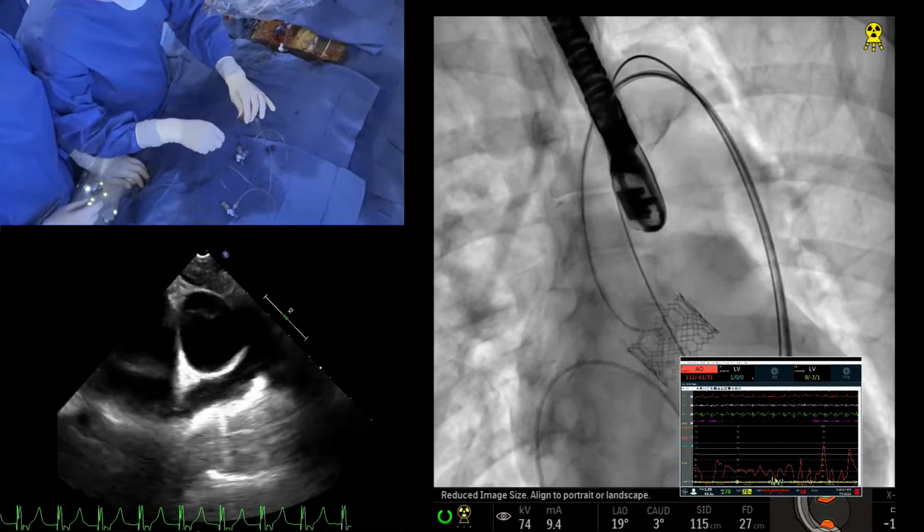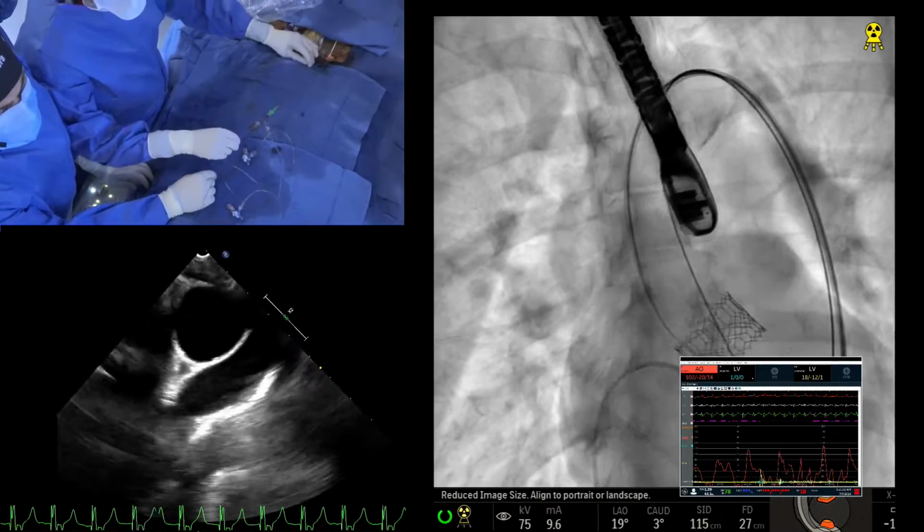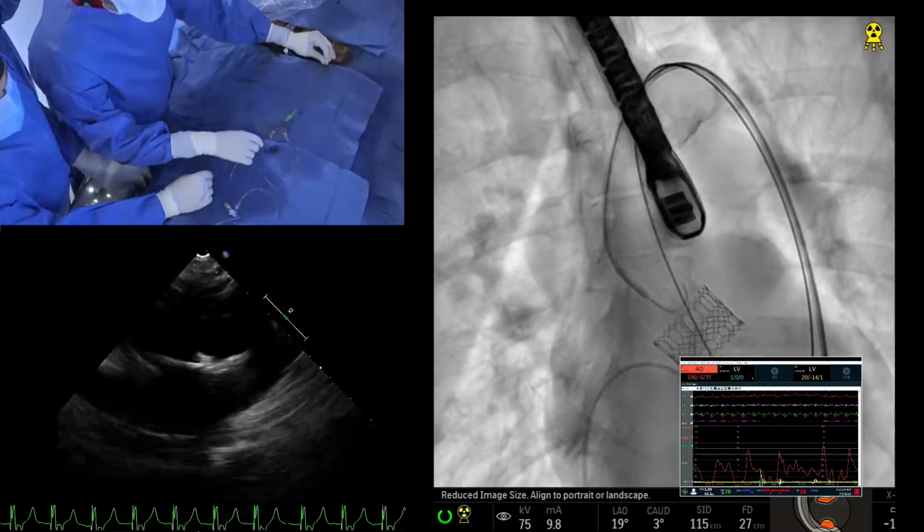Did you take the images? Are we pinning the leaflet? You can pull back a little. Did you take the images, Prof? Yes, severe AI. Yeah, severe AI. Forget pacing. Are we at left main protection?